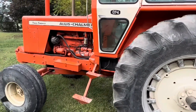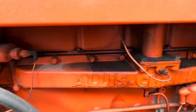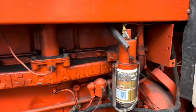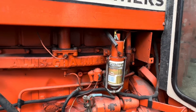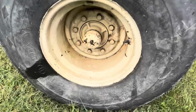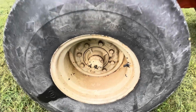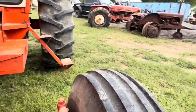And then, yeah, on this side of the motor here, valve cover's leaking pretty good. So that's a $20-$40 part. I can't remember what they're running. So I'll get that part coming, get them umbrella sleeves coming, and then it looks like the wheel hub's leaking pretty good too. So get all that fixed up too.